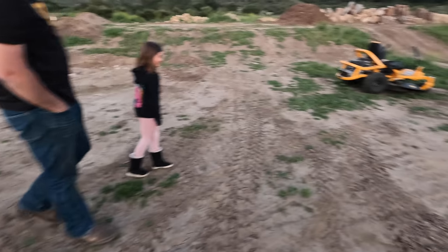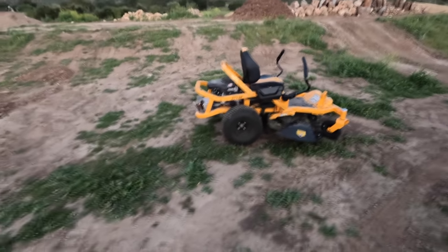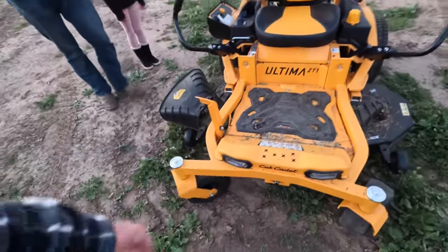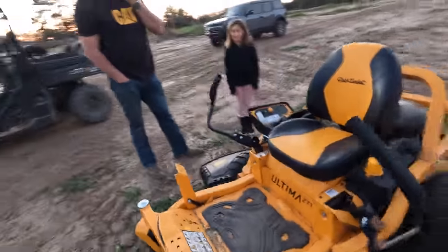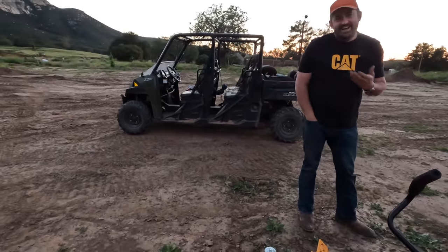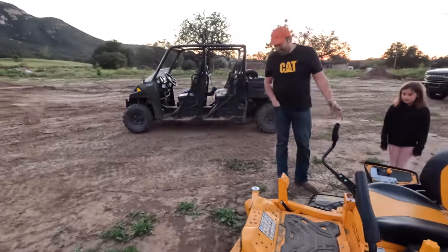But we're just pulling up to James's. We got his zero turn lawnmower here. Look at this bad boy, huh? Pretty rad. 54-inch deck. Nice, dude. I'm glad it's got headlights because it's getting dark. I know. Dude, when I brought it home, it was like this. And I was like, I have to use it. Of course you have to use it. So I started moving. I was like, oh, it's actually got headlights.